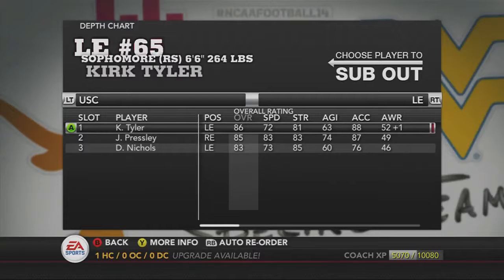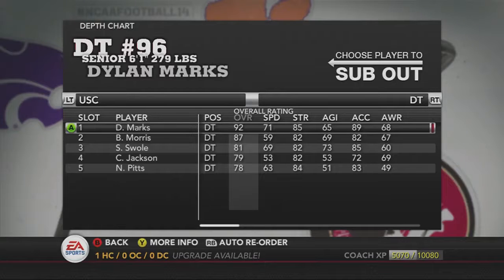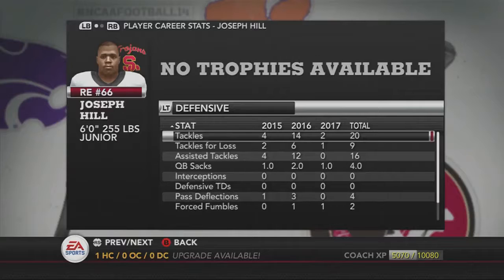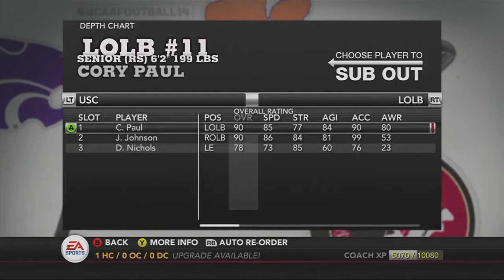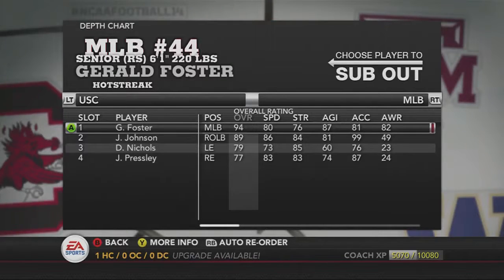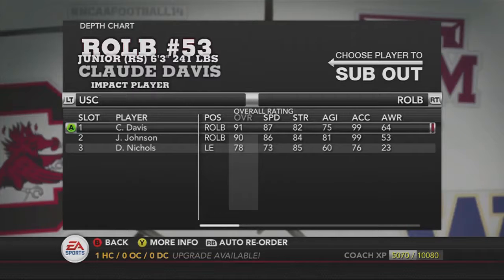Defensively, solid left end at 86, solid right end at 88. That's a fantastic D tackle, and a really good second D tackle. So he can definitely afford the 4-man front, because it's going to be a strength. Great outside linebacker, great middle linebacker, a great linebacking corps. That is clearly the strength of the defense.